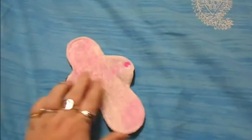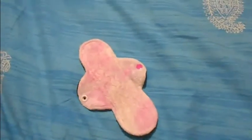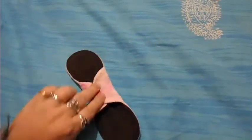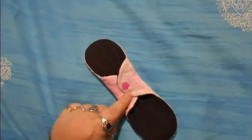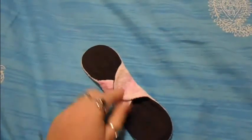And last but not least, it's a very cute little panty liner. This one's from the Essence of Eve. So it's another velour topped one and a fleecy back. So this is quite tiny and quite narrow. I don't have a tape measure here, but we're probably talking about 5.5 centimetres.